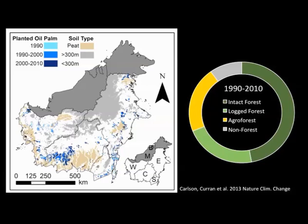So with these maps then, and with our land use maps, we were able to figure out what it is that cleared in each of these eras. And so over the entire period, we find that oil palm cleared mainly intact forest, about 50% intact forest, followed by logged forest and agroforest, both about 22%, and about 10% non-forest. So these results show that, yes, definitively oil palm is clearing forest.